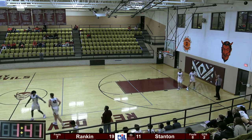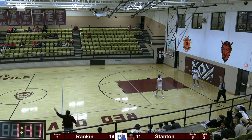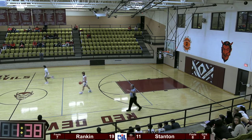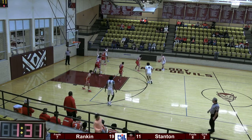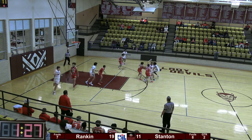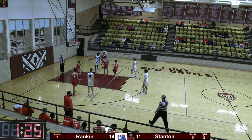All right, checking in for the Red Devils is going to be number 15, Gonzalez. Speaking of big man Gonzalez, they need to get Gonzalez in there in that action. And another big guy, number 23, Braxton Kirkland, bringing the ball down court. Red Devils not shy on size out there. You know, now my mind is just watching that battle down low between 24 and 42.